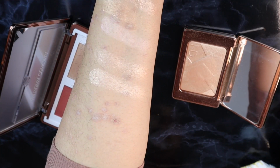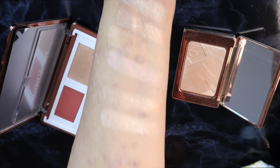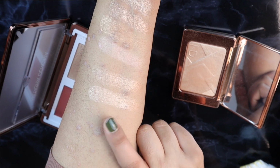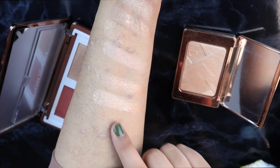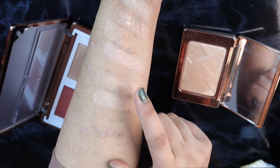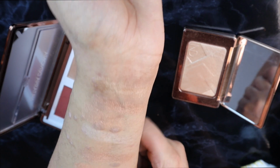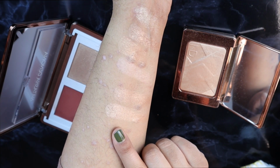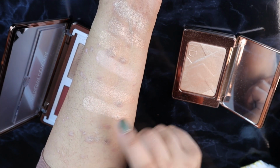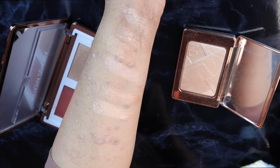So I feel like I Need a Nude Glow almost has more peachiness to it, whereas, so that's the I Need a Nude Glow, and that's the one from the Glam face palette. This one definitely has more peachiness to it, whereas that is still a true champagne. I almost feel like this one has more base to it as well, so it might be a little bit different on your skin, whereas that's kind of translucent. So I think that one's the winner for me.